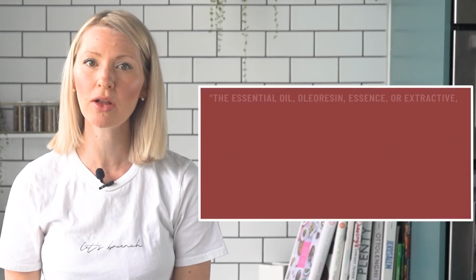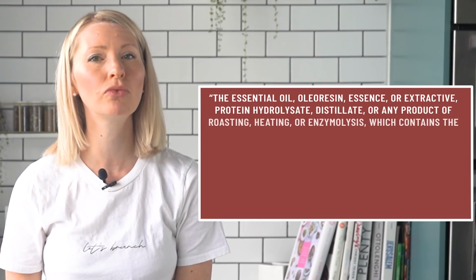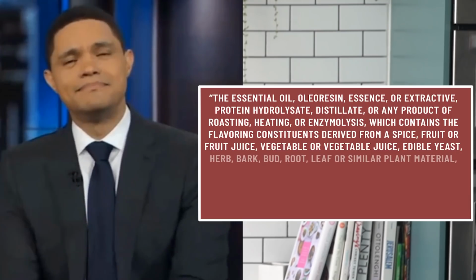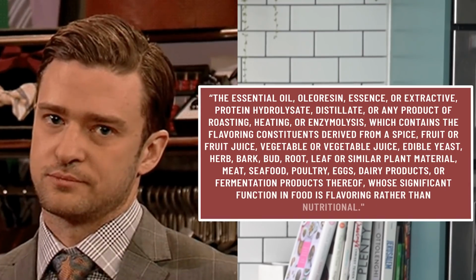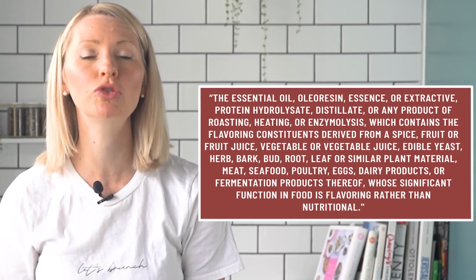So to start, natural is kind of an ambiguous and controversial term in the food industry. Basically anything can be labeled as natural as long as it doesn't contain any added color, artificial flavors, or synthetic substances. But the FDA specifically defines natural flavors as the essential oil, oleoresin, essence, or extractive, protein hydrolysate, distillate, or any product of roasting, heating, or enzymolysis, which contains the flavoring constituents derived from spice, fruit, or fruit juice, vegetable or vegetable juice, edible yeast, herb, bark, bud, root, leaf, or similar plant material, meat, seafood, poultry, eggs, dairy products, or fermentation products thereof, whose significant function in food is flavoring rather than nutritional.